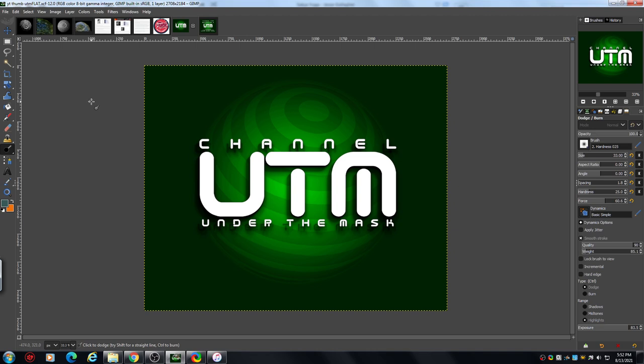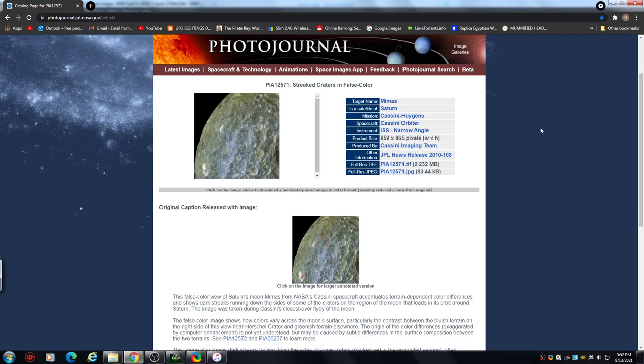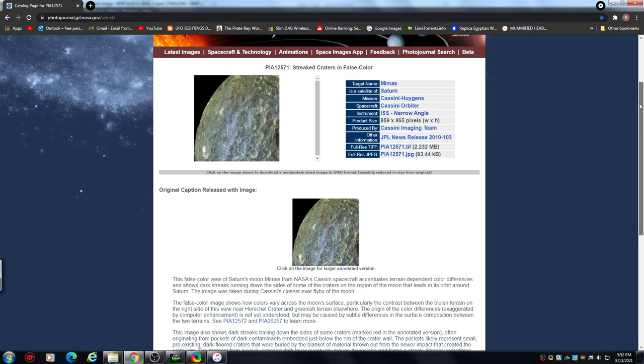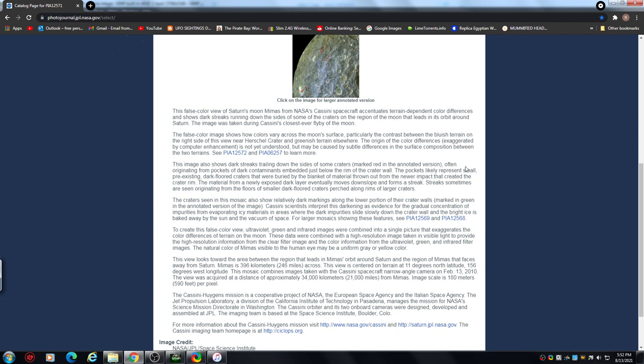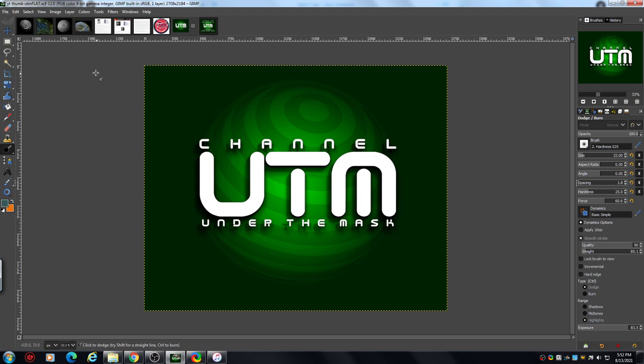Okay, so we're looking at Mimas, which is one of Saturn's moons. This is the first image we're going to be looking at. So just pause. Loads of information about it, the size and everything like that. It's quite a small one. It's only 396 kilometers in diameter. So pretty small.